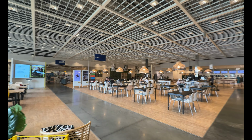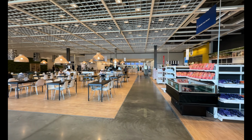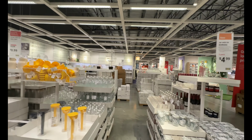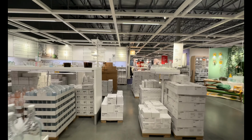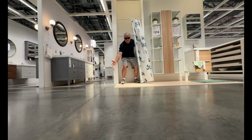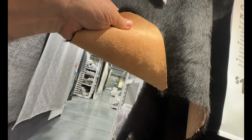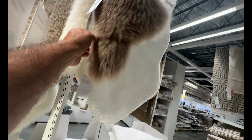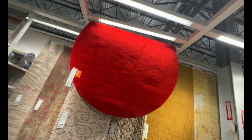Halfway through your journey through IKEA is this food court. Our adventure continues. This place has everything that you could think of. And behind door number 1, it says cowhide. It feels like leather. It reminds me of the movie The Revenant. Sheepskin. I am not certain if this is authentic fur, but it sure feels like it. They have green rugs, blue rugs, and red rugs.